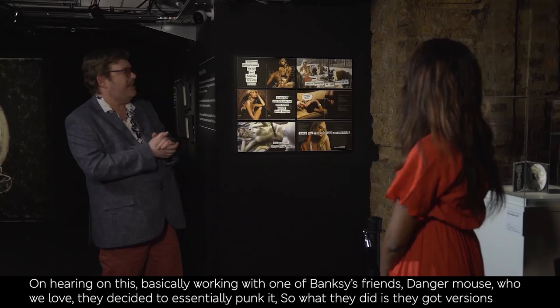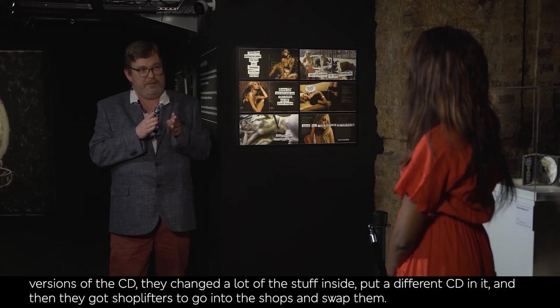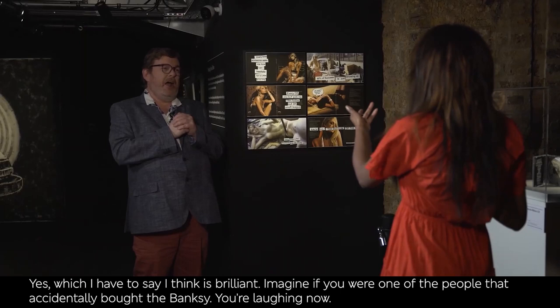So what they did is they got versions of the CD, they changed a lot of the stuff inside, put a different CD in it, and then they got shoplifters to go into the shops and swap them. And swap them, yes. Which I have to say, I think is brilliant. And well, imagine if you were one of the people that accidentally bought the Banksy. You're laughing now. We'd be laughing now, but a lot of people, of course, didn't realise it at the time.